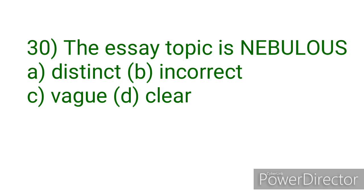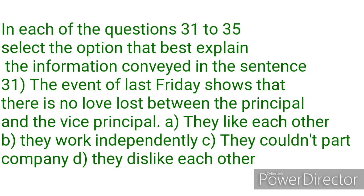Okay, let's look at the meaning of the word nebulous. Nebulous means not to be clear. You say something is nebulous when that thing is not clear, when you don't understand something or you can't see something clearly. Something is distant, that's option A, when it's clear, when you can see something very clearly or understand something very clearly. Incorrect means not correct, as you already know. Vague means not clear. Clear means something you can see very well or hear very well. So the correct answer is option C, vague. Vague has the same meaning as nebulous.